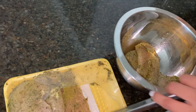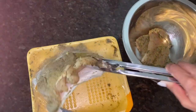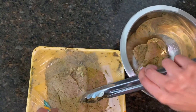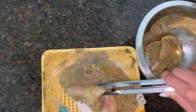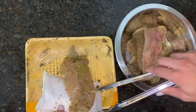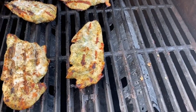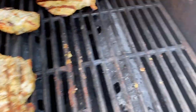And I just hate the taste of frozen cooked chicken. It just tastes so bad to me, so that's why I like to have cooked chicken in the fridge. So if my husband needs a quick lunch, or during the week if I want to have a salad or something, it's ready to go. Can you take a second to admire these grill lines though? Seriously, it's taking me a while to learn how to grill.